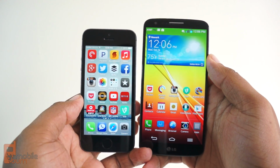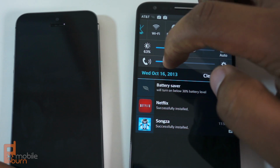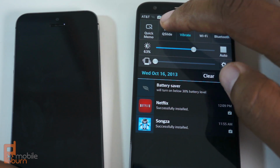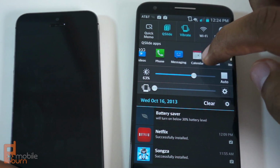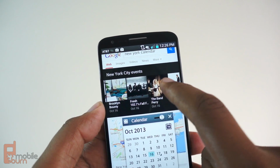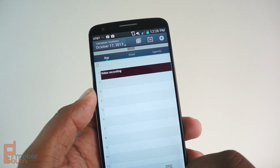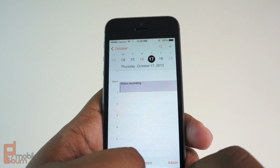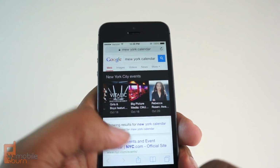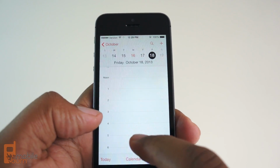The G2 runs an LG-optimized version of Android 4.2, while the 5S runs Apple's latest and not exactly flawless iOS 7. The G2 is packed with demo-friendly, though not always practical features. For instance, QSlide lets users run mini apps that float above other activities, allowing for a kind of multitasking without flipping back and forth between apps. Someone needing to check a calendar to see if an upcoming event conflicts with previous commitments can do that more easily on a G2 than they would on a 5S. The frequency of such a feature is probably low, but it's still beneficial to have in a pinch.